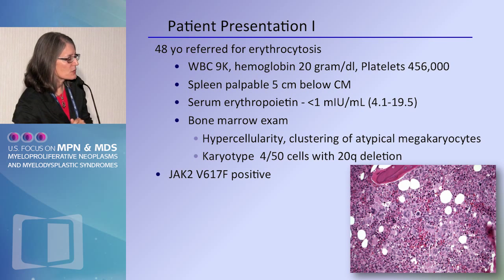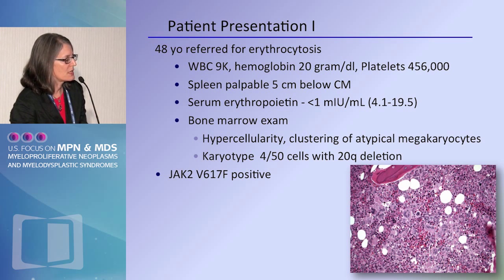I would like to start with a patient. I think most of us, while we talk about genes, we're really caring for patients. This is a 48-year-old woman who was referred for erythrocytosis, and she had very typical hematology indicative of an MPN, with a mildly elevated white cell count, a very elevated hemoglobin, elevated platelet count.